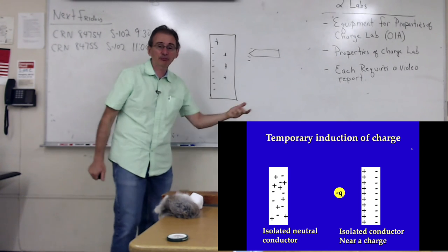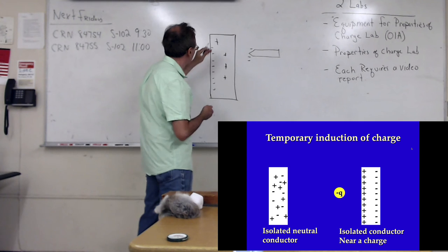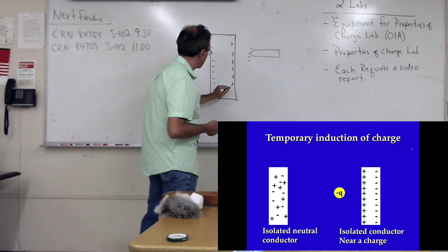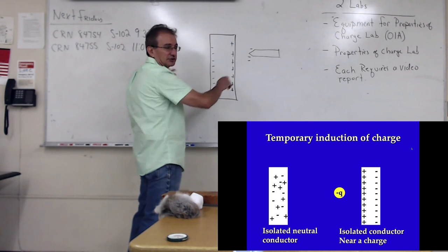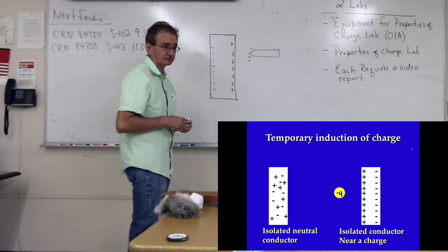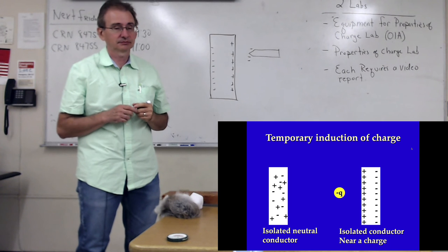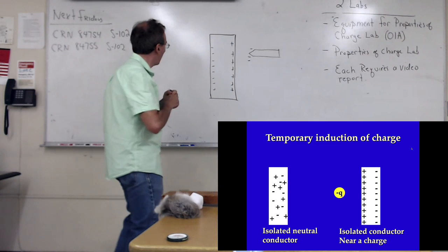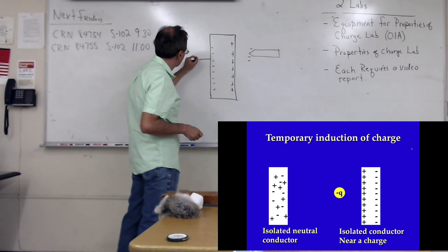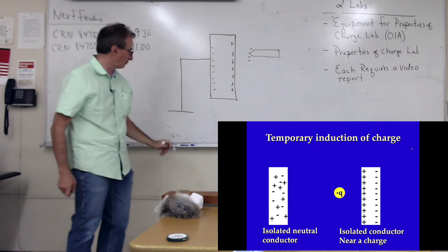And so what you've done is temporarily induced charge, at least on this surface and on this surface. Overall, you have something like this. This is exaggerated because you're not going to get complete separation. But you'll have a bunch of positive charge here, a bunch of negative charge here. What if I do this, and then I take a wire, or actually, it doesn't have to be a wire, I can do it with my fingers. I take a wire and connect it into the earth. And I'm going to draw it like this.